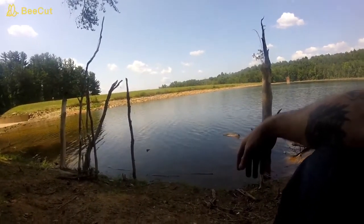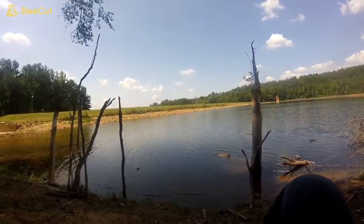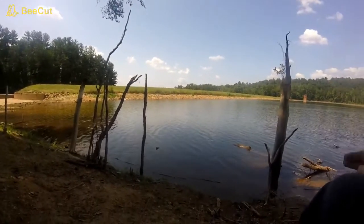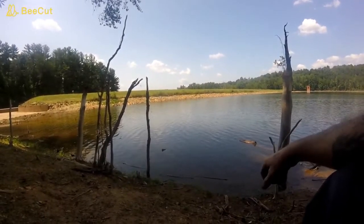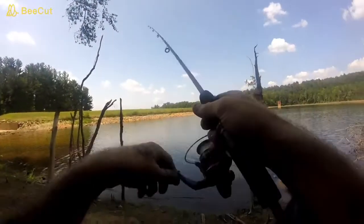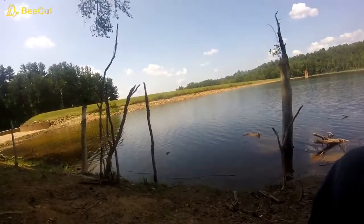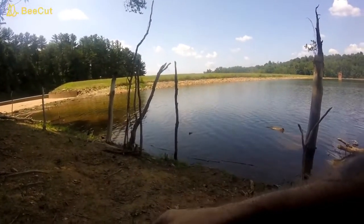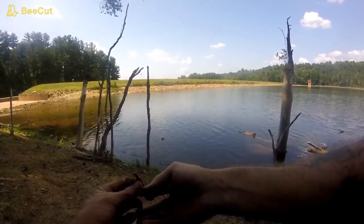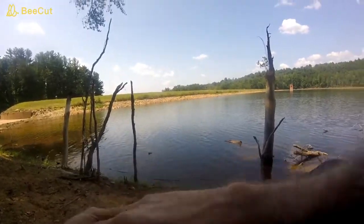Pulled my float down some, so I'm not fishing as deep as I was. I've noticed that a lot of the bass and the bluegill and stuff are a little closer to the surface than I thought they were at first. There he goes. Well, missed that one. Y'all guys had to have seen that. Hook it back up. That was definitely a bass that bit that.